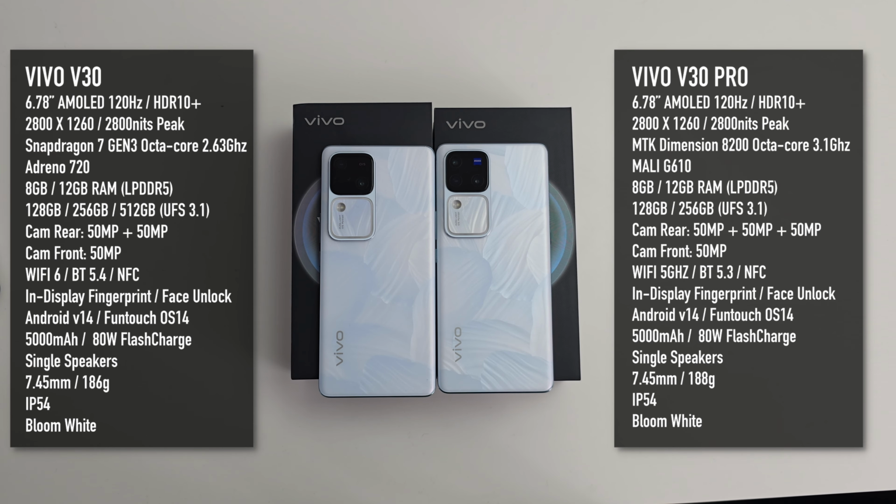So let's start off with a quick side-by-side of the specs. Now, if you want to study the specs, pause the video. If not, let the games begin.